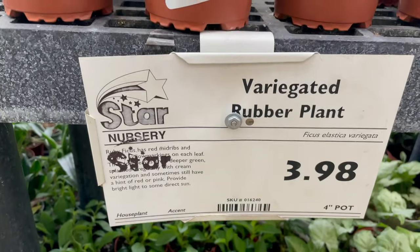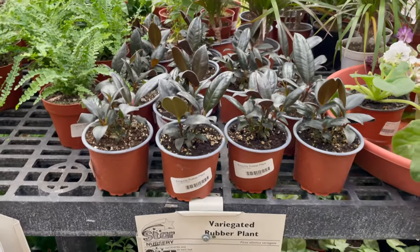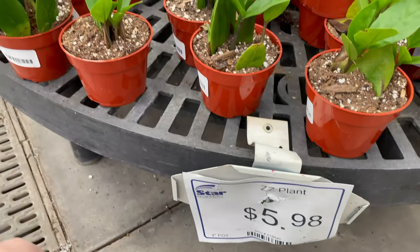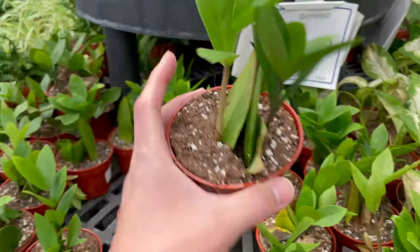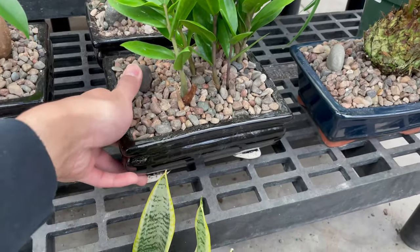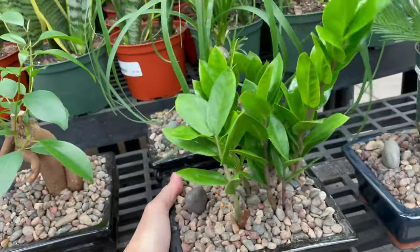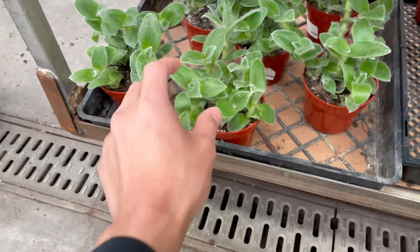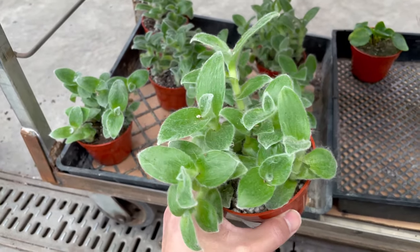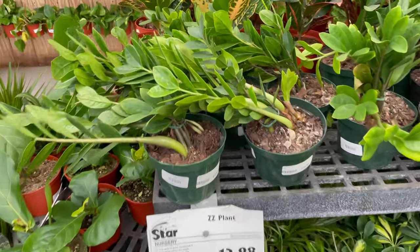Although these are not the variegated rubber plants, but pretty sure $4 each. Look at these baby ZZ plants. So cute. $6. This is pretty interesting. It's a bonsai style ZZ. Never seen that before. $20. Look at these furry little fuzzy ones. What are these? White velvet wandering Jew. Interesting. Here we have some sideways ZZ plants. They look kind of funny.